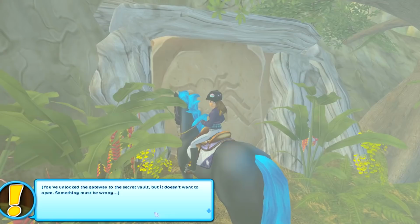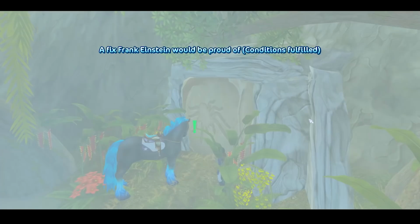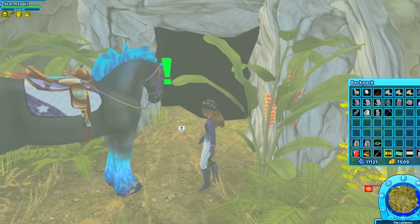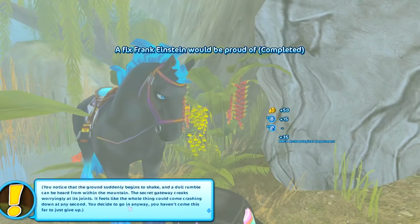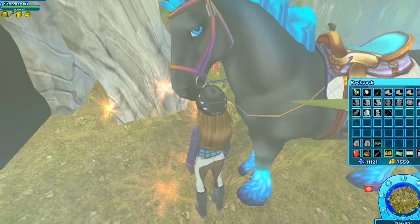Something must be wrong. The rumbling continues. You decide to take a closer look. See if we can just bust it down with the pickaxe. Here we go. Keep hitting it. Oh, it's opening. What is in here? You notice the ground suddenly begins to shake, and a dull rumble can be heard from within the mountain. Here it goes. I'm going in.